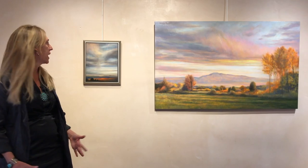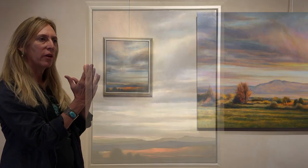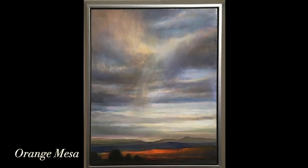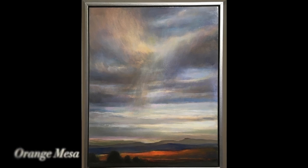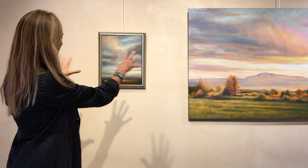There's a particular challenge that I like working in this scale, a smaller size, to try to create a vastness in this kind of a window. You're setting up a little small window that I'm hoping the viewer can just enter and go way back and feel that open, wide Western space that we have here.